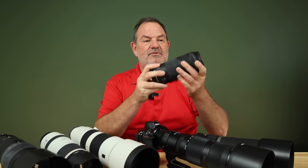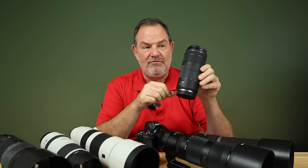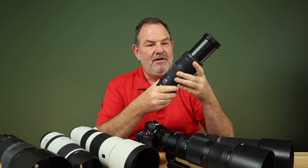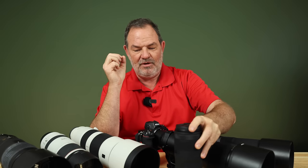Canon did come out with something that's really great for people on a super budget. This lens is like $649. This is a 100 to 400. And if you're using an APS-C camera like the Canon R7, you can get a lot done with this little lens. This thing's dynamite. But they didn't have anything really to compete with this 200 to 600 from Sony and this 180 to 600 from Nikon.